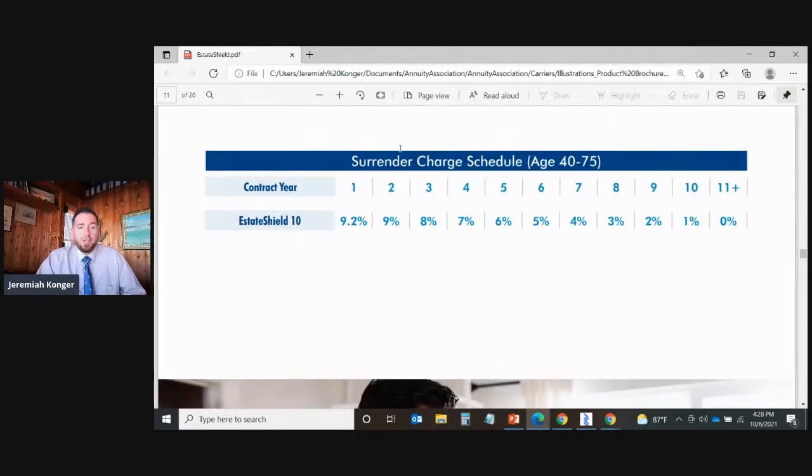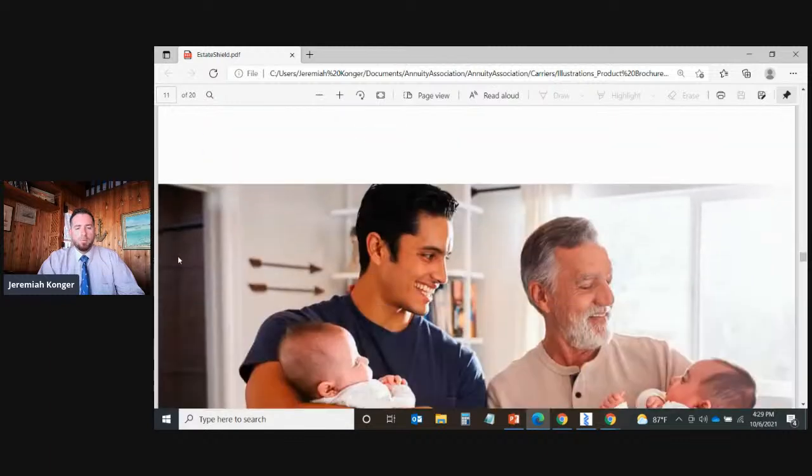So, surrender charge schedule, again, this only applies if you ever were to exit early before 10 years. After 10 years, there would be no surrender charges or market value adjustments that would apply. You'll see the withdrawal charge schedule applies in year 1 at 9.2% and then starts to decline after year 1, ending up at 1% the final year of the contract, and then obviously in the 11th year at 0.